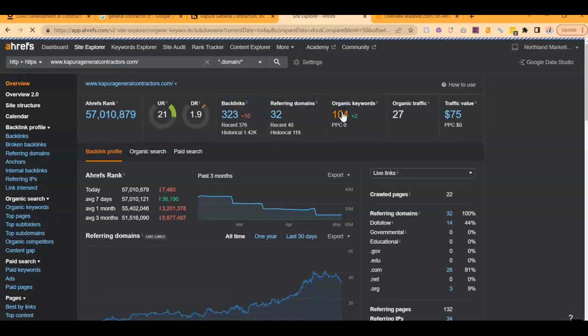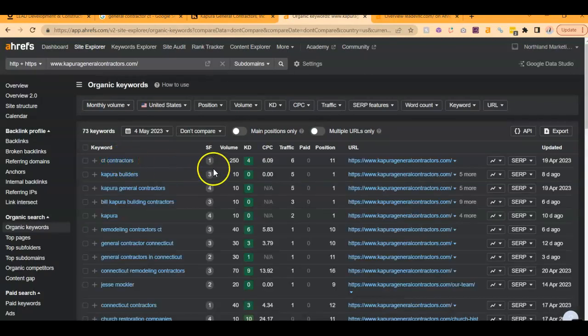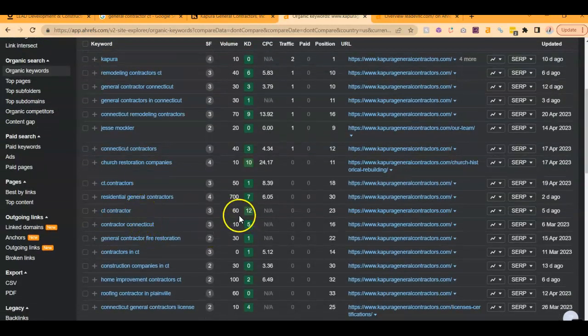Lastly, and most importantly, I want to talk about the organic keywords. These are the keywords within the content that I was talking about before. For example, CT contractors. There's approximately 250 people who are Googling this every month. Remodeling contractor CT, approximately 40. General contractor Connecticut, approximately 30. General contractors in Connecticut, approximately 30. Connecticut remodeling contractors, approximately 70. Connecticut contractors, approximately 40. CT contractor, approximately 60.